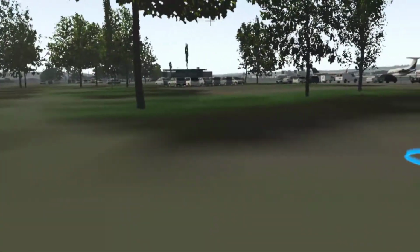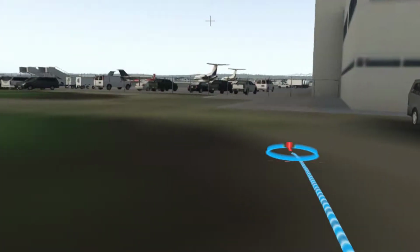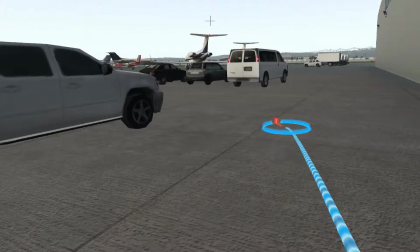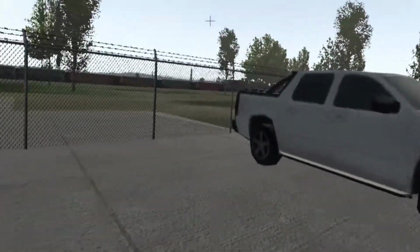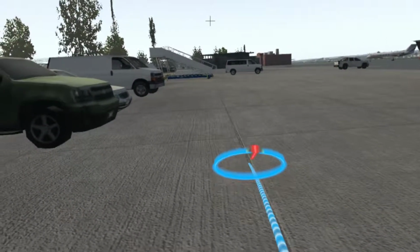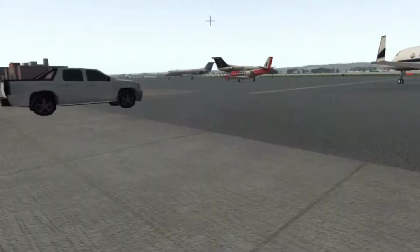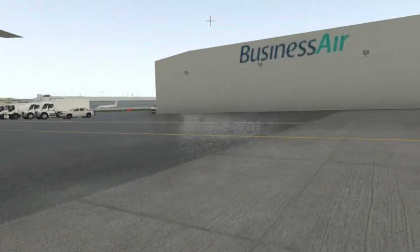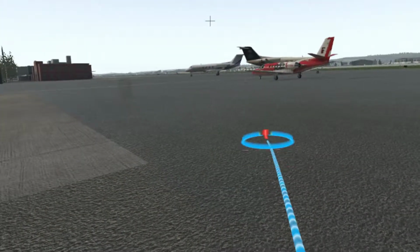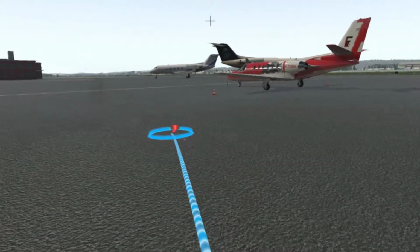All right. This is where my jet is parked. Something taking off there. That's my Citation. The littlest jet on the whole ramp. One of these is probably Alan's jet. I don't remember exactly where his hangar is.